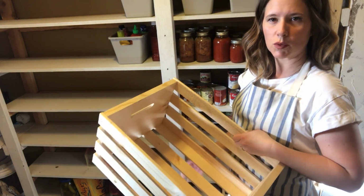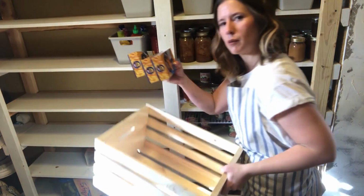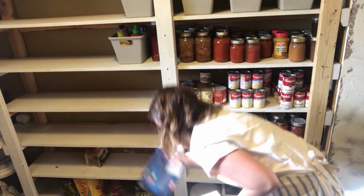Something I'm going to use these large ones for is for like all my pasta, because I have a lot of pasta and it just kind of sits on the shelf. So I've got my macaroni and cheese. I've got all sorts of different pastas.